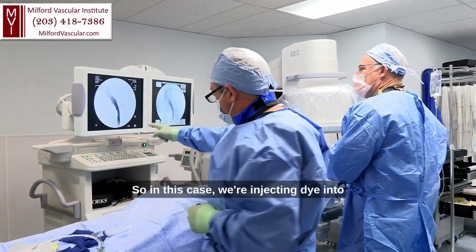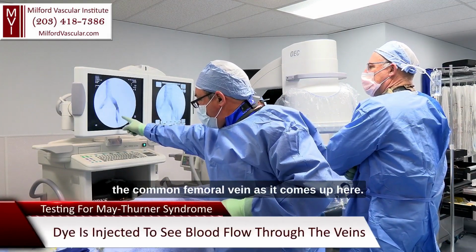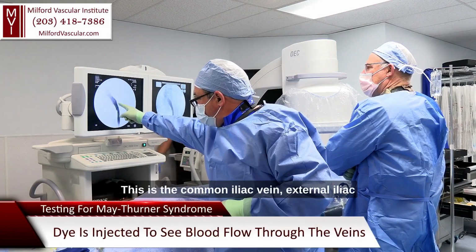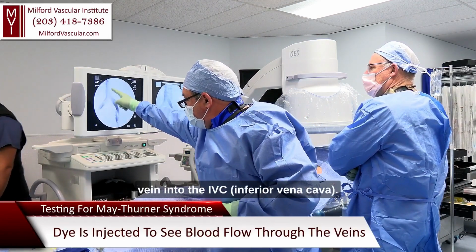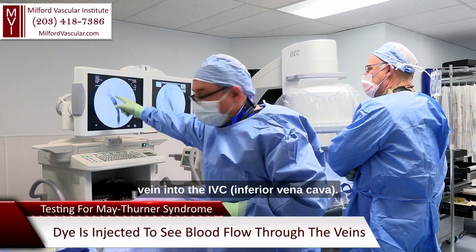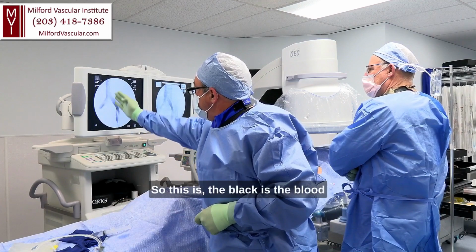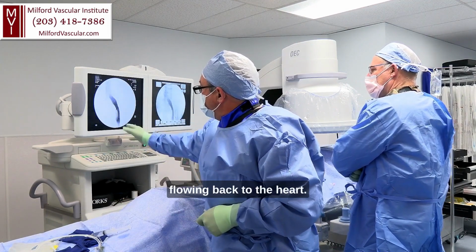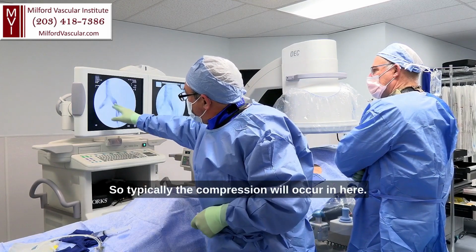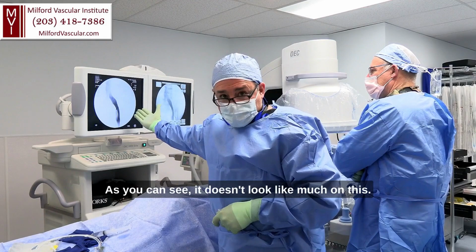So in this case, we're injecting dye into the common femoral vein. As it comes up here, this is the common iliac vein, external iliac vein, into the IVC, inferior vena cava. You can see some refluxing down into the right side. So this is, the black is the blood flowing back to the heart. So typically the compression will occur in here. As you can see, it doesn't look like much on this.